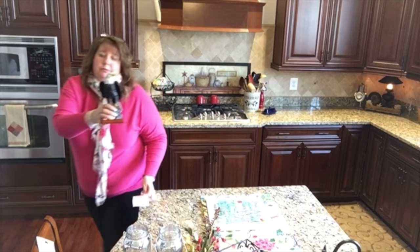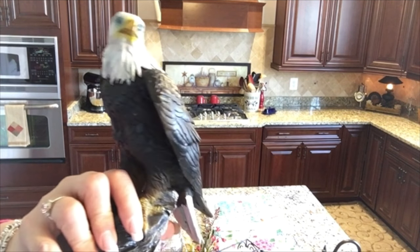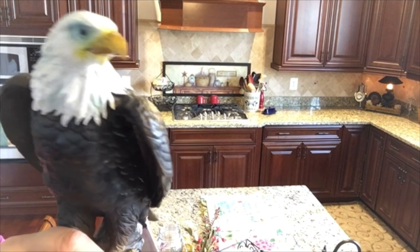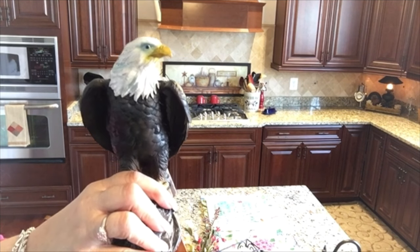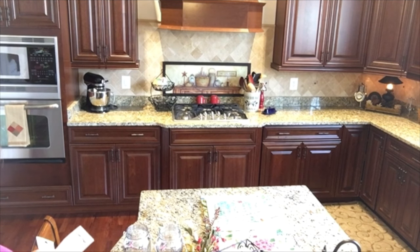Mr. Eagle, I'll sit him out in the living room to go along with that picture. And check out, he's got kind of that green color in his eyes. So he will sit out there in the living room on one of those tables or in my secretary out there. So all told, I spent $59 at Hobby Lobby. And I'll show you what I purchased at Kirklands.